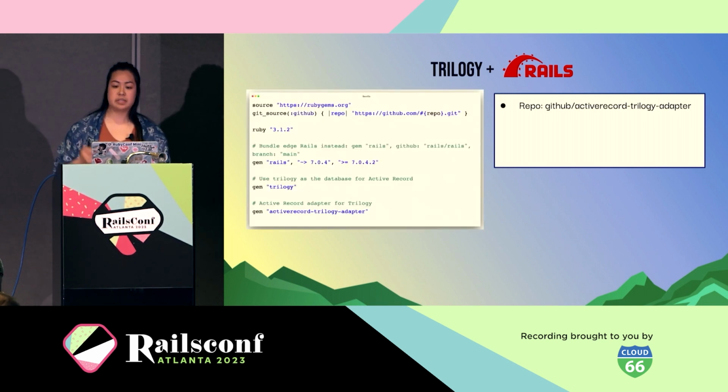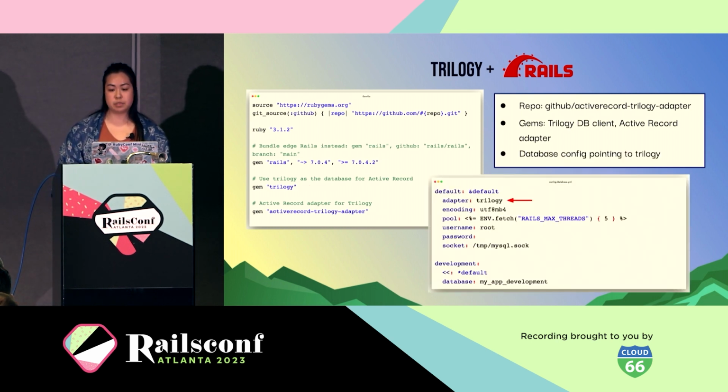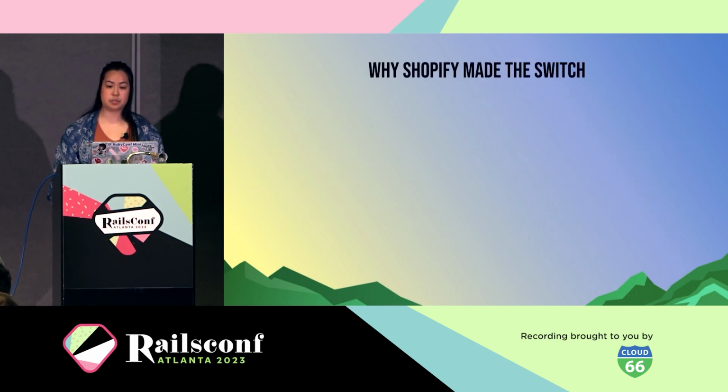But to set Trilogy up in your Rails application is super simple. In your Gemfile, you'll need to install the database client gem and the gem for the Active Record library. Then in your database YAML, or using the database URL environment variable, you'll need to set the adapter to Trilogy. That's pretty much it.